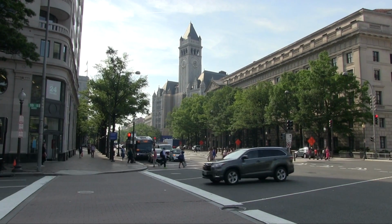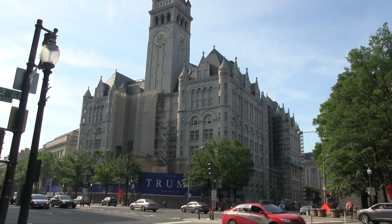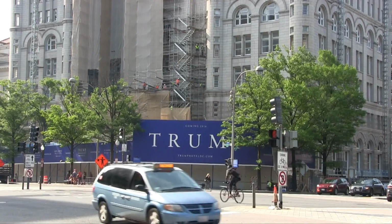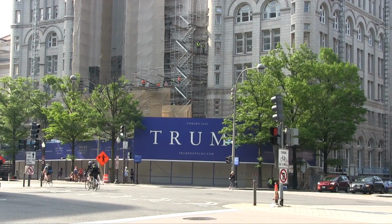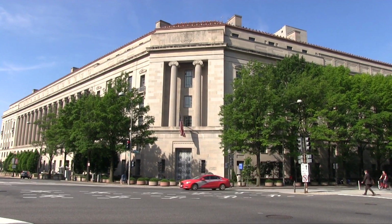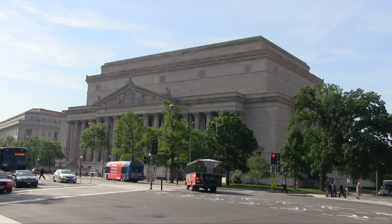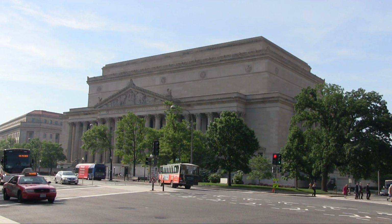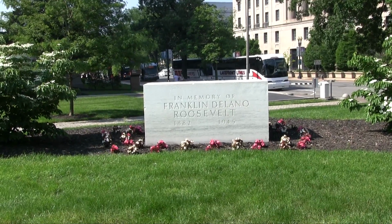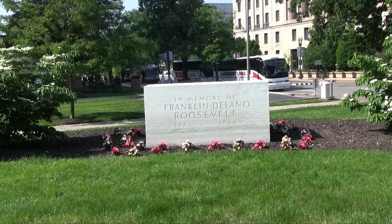Walking towards the Capitol, the old post office, now being converted into a hotel by Donald Trump. The Department of Justice building. The National Archives building, and in front of it, a simple monument to Franklin D. Roosevelt. This was in fact the only monument that Roosevelt wanted.